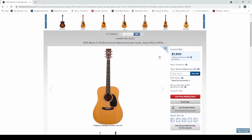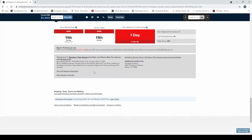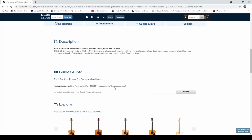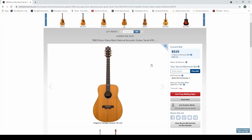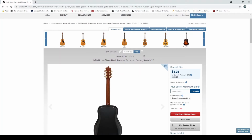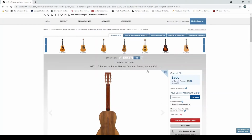1976 Martin D35 Bicentennial Natural Acoustic Guitar. Let's see if they've curious, a bit more information there. Currency converter. I'm sure you can ask them if you want more pictures. 1980 Bozo glass back natural acoustic guitar. So there's a lot of these around. 1997 J.E. Patterson Parlour natural acoustic guitar. It's quite nice. I like this auction so far.